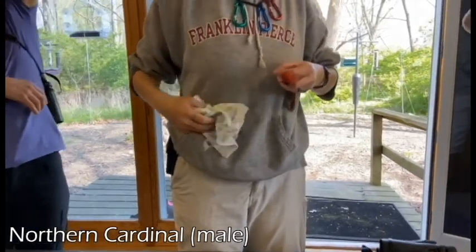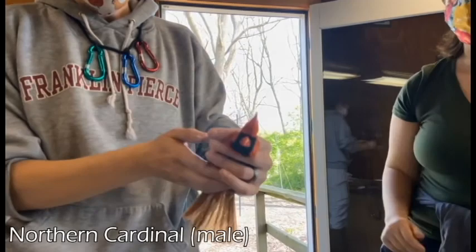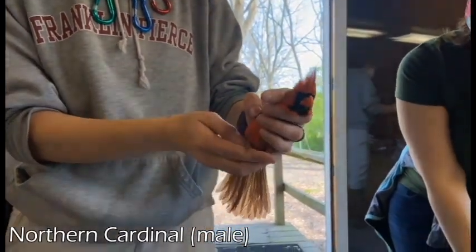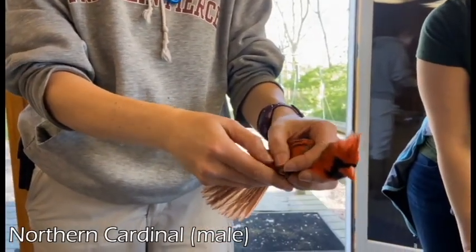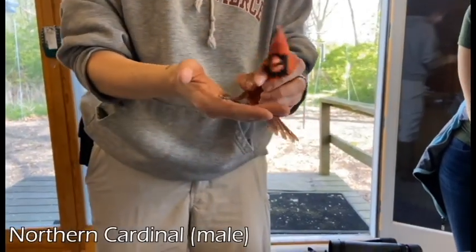So this is a male cardinal. Males are the bright red cardinals. They've got the beautiful black mask. They're just red all over. These are songbirds, so they also have that perching foot, like the nuthatch. Very screamy, they're very bitey.